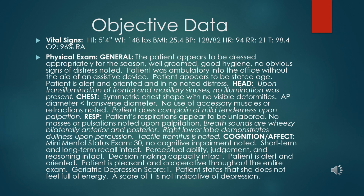Patient was ambulatory into the office without the aid of an assistive device. Patient appears to be stated age. Patient is alert and oriented and in no noted distress. Upon transillumination of frontal and maxillary sinuses, no illumination was present. Symmetric chest shape with no visible deformities. AP diameter is less than transverse diameter. No use of accessory muscles or retractions noted.